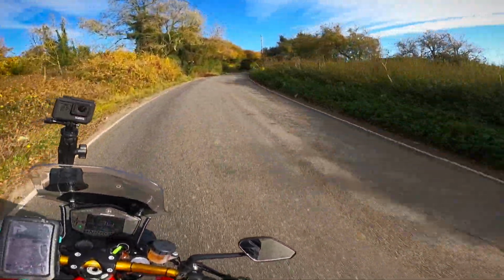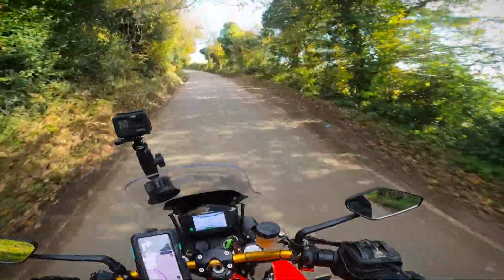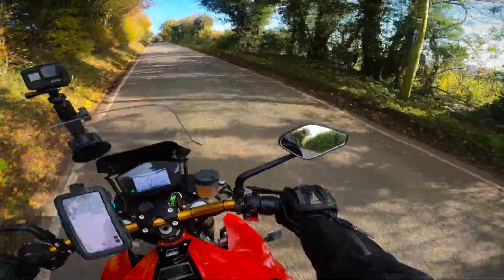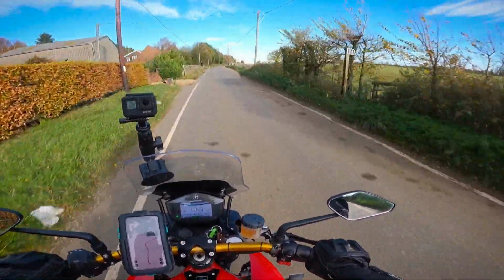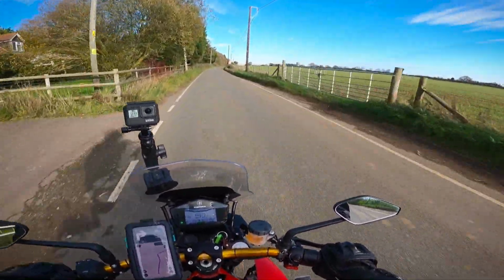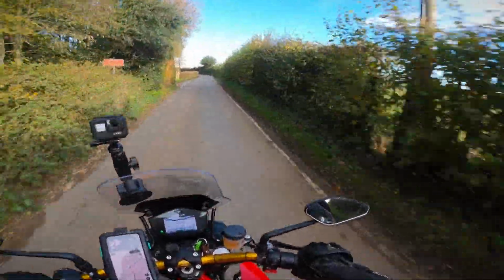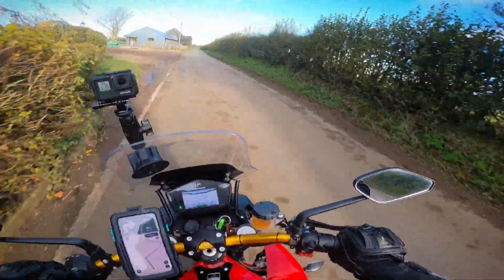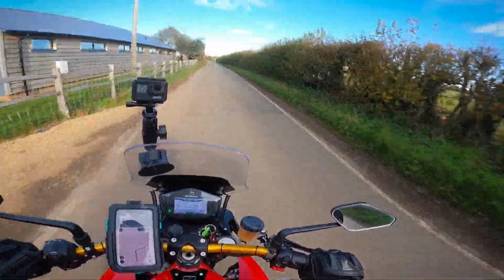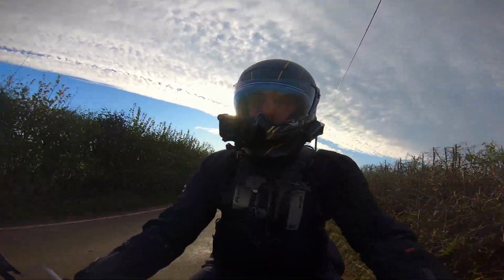Oh, that handles beautifully. That is lovely. It feels so light. Now, speaking of light, the 275 kilogram weight, that's a big heavy bike, a massively heavy bike. But honestly, it just does not feel it when you're riding. It feels beautiful. I'd say weightless. I've heard some people say that they think this thing's a really big clunky bike when they ride it. I genuinely cannot see how.